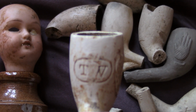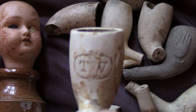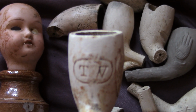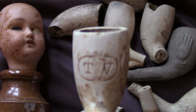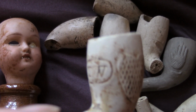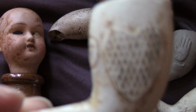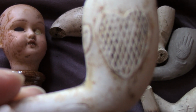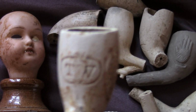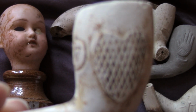Now, every TW pipe isn't the same. There are variations in the shape around the TW, and the letters themselves can distinguish which maker it is. So if you look for those two characteristics, the differences in the lattice work also distinguish between makers. So this one I thought particularly interesting because I found it in Scotland, and saw the heart on it. Not as common in Scotland, but you do find them.